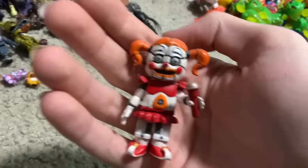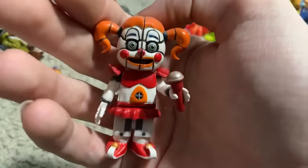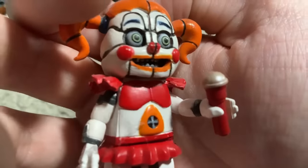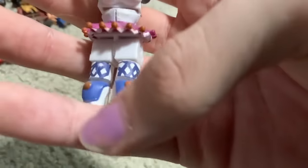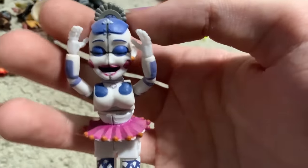Now on back to actual minifigures. Here's Circus Baby. This one's all right. The coloring's a little off, but the mold is pretty good. You can see her teeth in there, very barely, but it's kind of hard to see the shadow. Here's Ballora. And I actually think this figure is really good. They got all the colors down, the proportions, the body. It just looks very good. This is a very solid one.